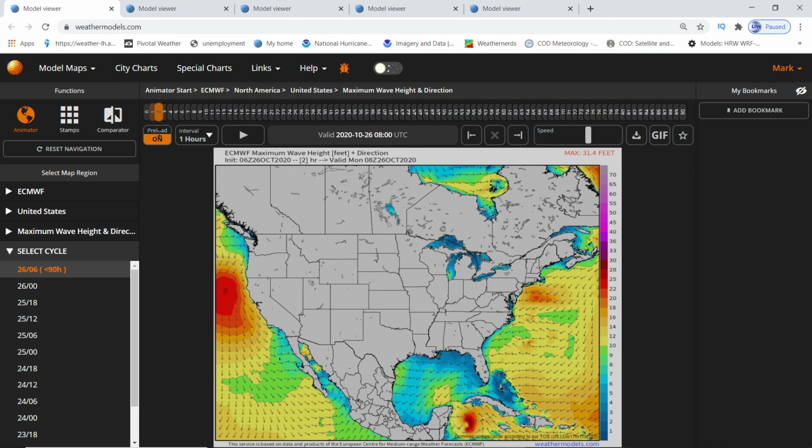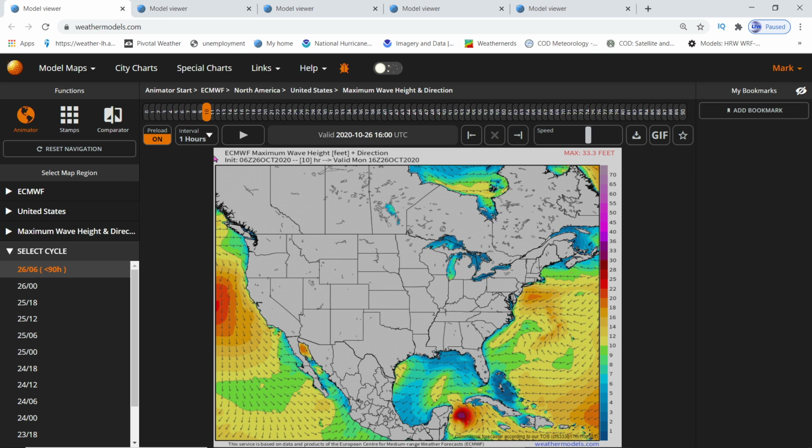So I got it in a viewer so we can follow it a little bit slower. And if you notice right now at the very beginning, the yellow that you see right here, the darker yellow, that's around 12 to 14 foot. So Jamaica, you're going to be having issues with 12 to 14 foot waves for a while. The Cayman Islands is going to be 12 to 14, even up to 16 feet. But then it's going to move away.